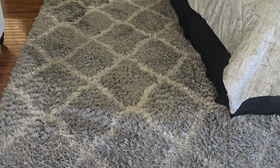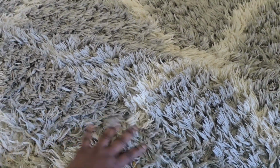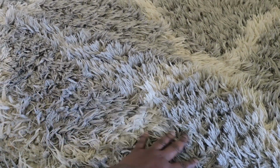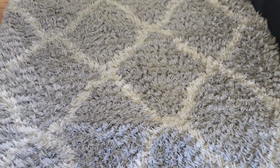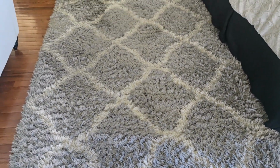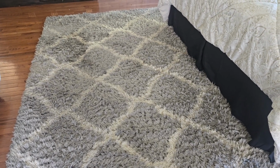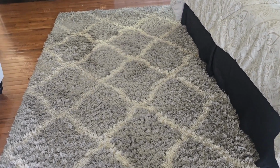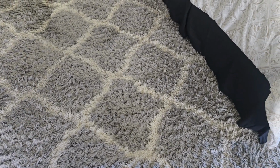The carpet is done and it's clean. Nice smelling, fresh. You can feel that it's damp, but it's not wet. Once it dries, I'm going to run the vacuum over it, and the vacuum is going to pick up any little fine particles that are in the carpet. That's what I do. So that's done.